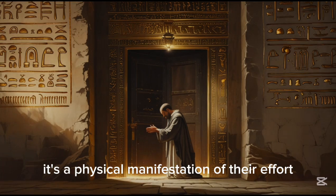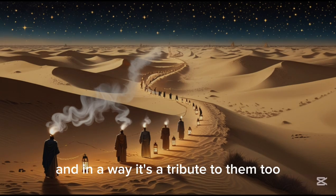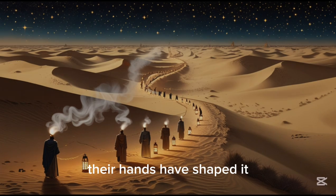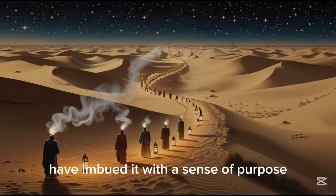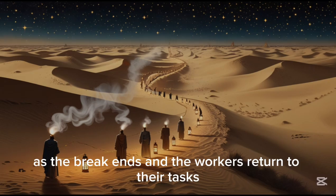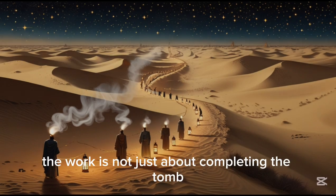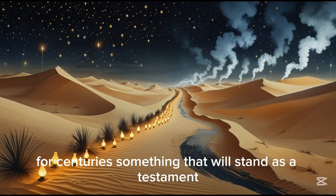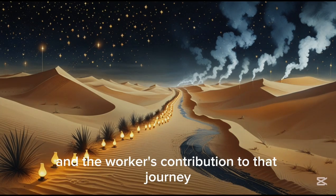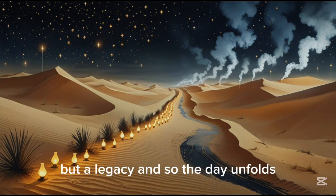It's a physical manifestation of their effort, their sweat, and their skill. And in a way, it's a tribute to them, too. Their hands have shaped it, their minds have guided it, and their spirits have imbued it with a sense of purpose. As the break ends and the workers return to their tasks, there's a collective energy in the air. The work is not just about completing the tomb. It's about creating something that will endure for centuries, something that will stand as a testament to the pharaoh's journey and the workers' contribution to that journey. They are building not just a tomb, but a legacy.